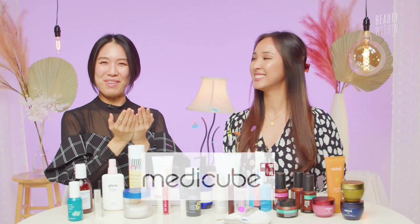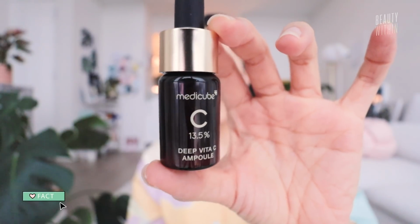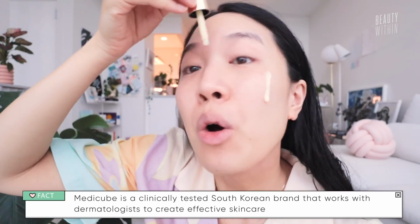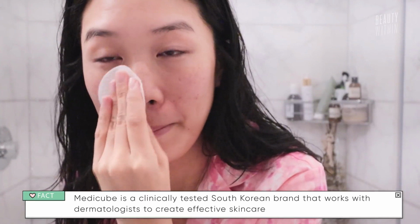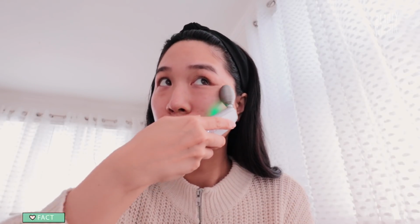It's Medicube! Oh, nice! Yeah. Okay. Every product I've tried from them this year, just my mind is blown. From their products to their device, the HR device with the gel. When we mentioned Medicube in the past year, a lot of you guys love and swear by the red line.